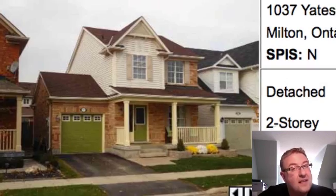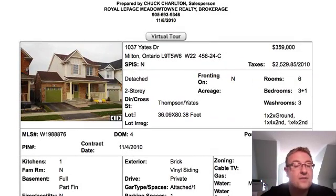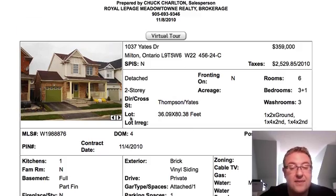Yates is a little bit busy. You got to watch the cars zipping through there. So if you have young kids, something to consider. But I would say this one here has a lot of value for the price.